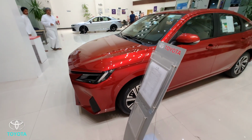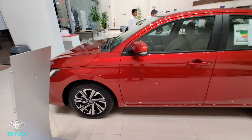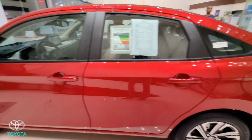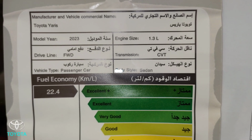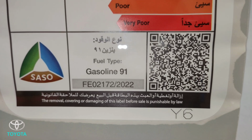Surprisingly though, this Yaris in particular, which I'm filming right now, is actually the highest trim level and the most expensive one, which is called YX. As for the lower trims, there are two, and they are Y and Y+. So we'll see what this YX has to offer for the money. You can also pause the video here if you want to read the details on the fuel card.